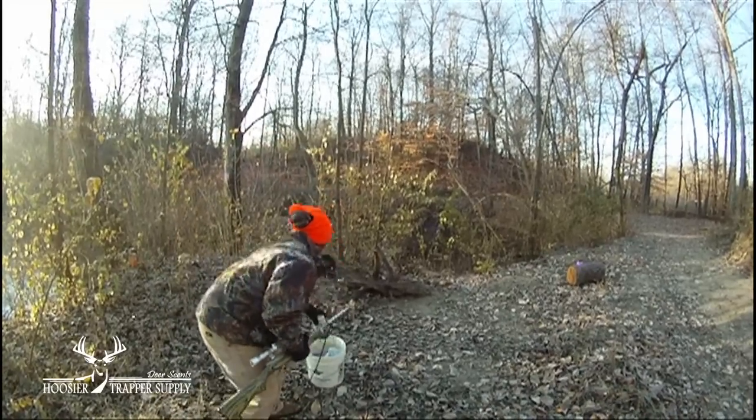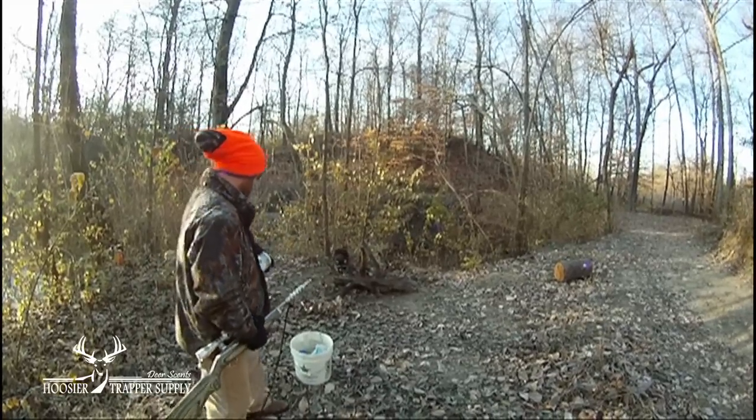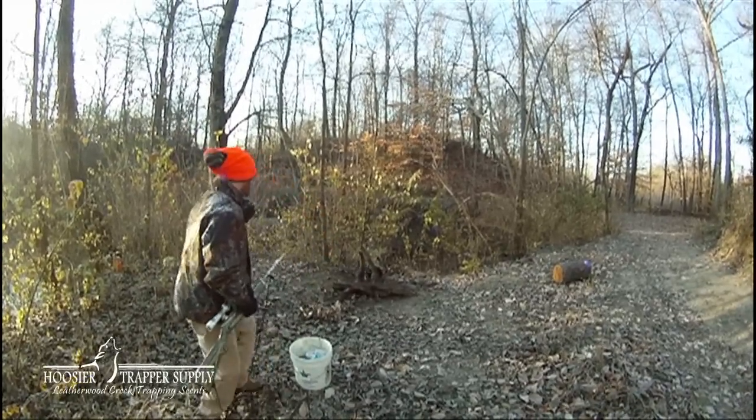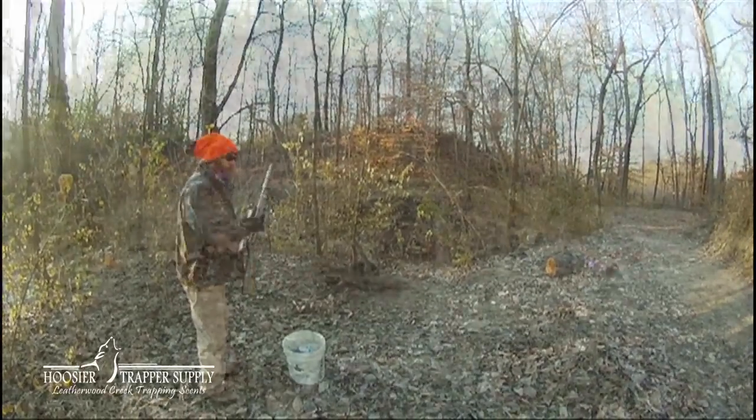It's supposed to be warming up here in the next few days, so hopefully things will pick back up. I think we had sweet success in this one. It's been paying off pretty good. We'll go ahead and get this coon taken care of and get on down the line.